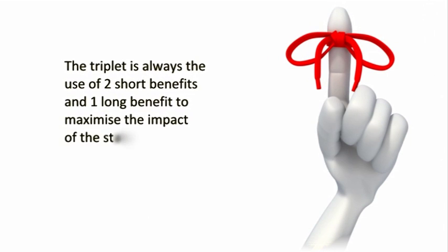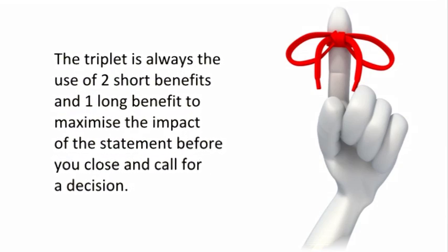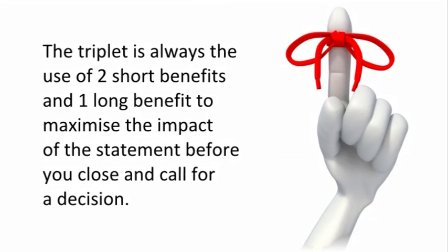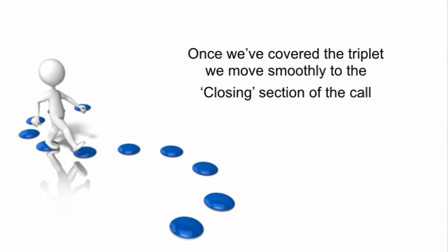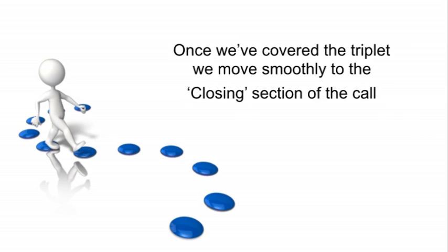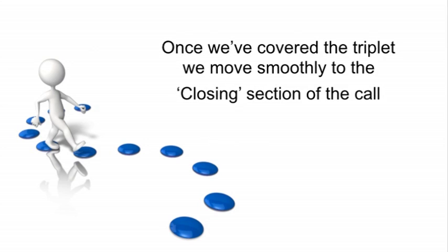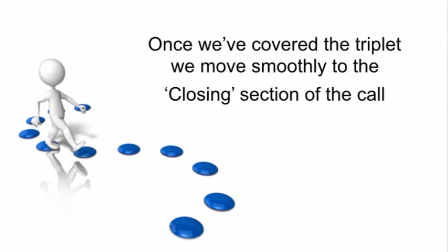Remember, the triplet is always the use of 2 short benefits and 1 long benefit to maximize the impact of the statement before you close and call for the decision. Once we've covered the triplet, we move smoothly to the closing section of the call. Because after we have covered the benefits with the client, it is now time to ask the client if he is ready to buy. It is time to call for the decision.